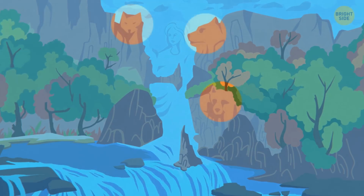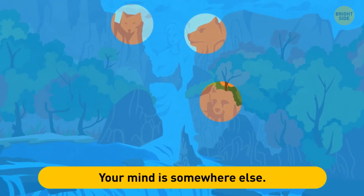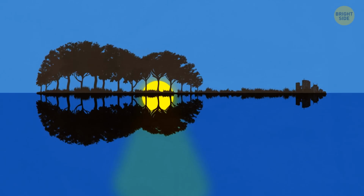In case the animals hiding in the landscape have caught your eye, you're pretty happy with everything in your life, but your mind often wanders somewhere else. You run different scenarios in your head of you living a different life that could be even better. Try doing one of the things you've been dreaming about for so long. Moving on, what does this one look like to you?